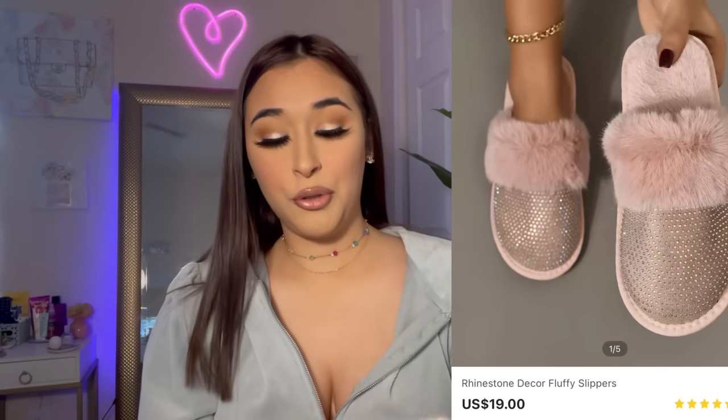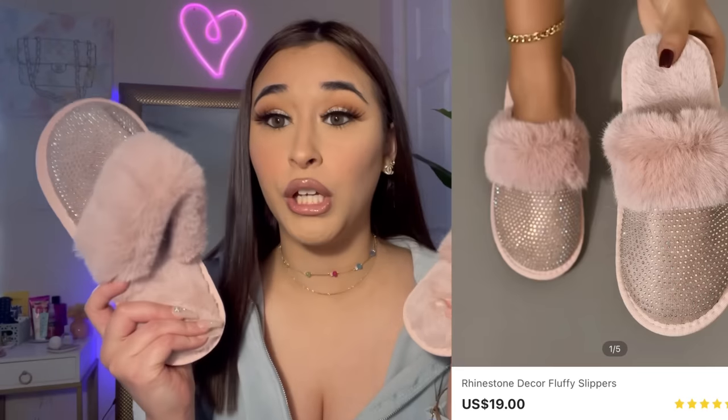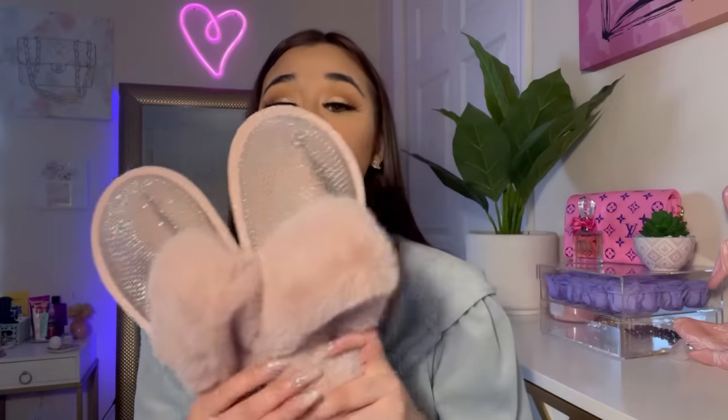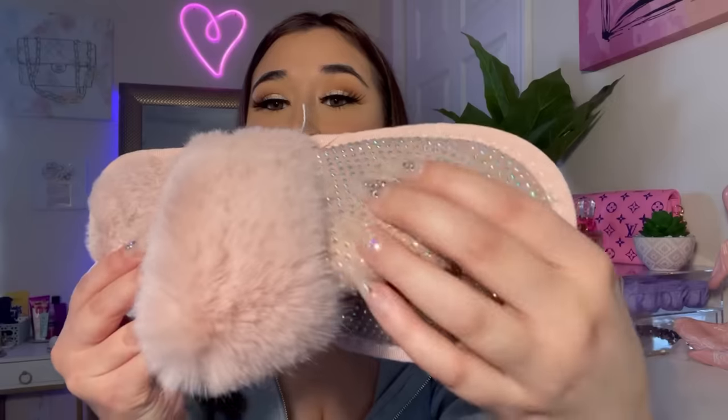Okay, last pair of slides that I got, these are freaking adorable. I freaking love these so much. Dang, all the dust flying and everything. But I love how it has these rhinestones.